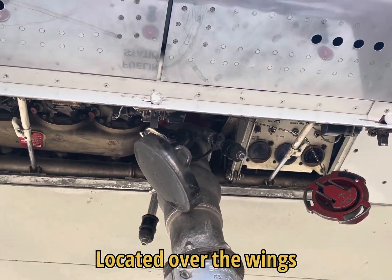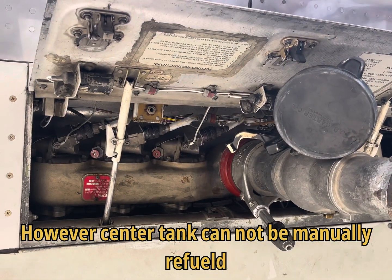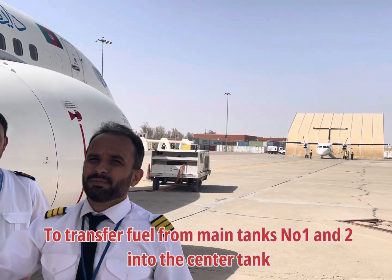However, the center tank cannot be manually refueled, and the only possibility to refuel the center tank will be to transfer the fuel from main tanks number 1 and 2 into the center tank.